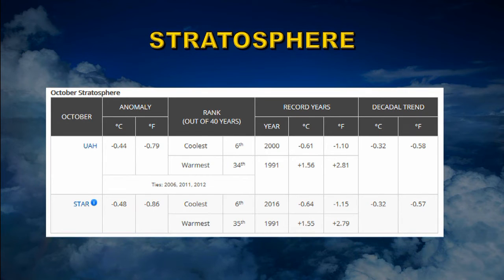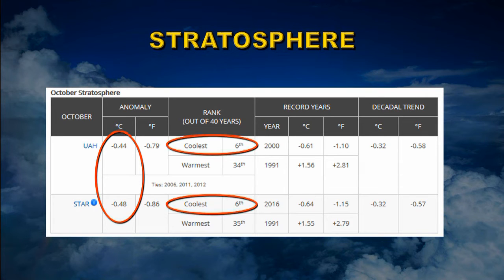Lastly, let's take a look at the stratosphere. Here we have a cooling situation. The anomaly that is recorded by these two groups is between 0.44 and 0.48 degrees centigrade cooling. That puts it as the 6th coolest October on record. Both show a uniform cooling trend of about 0.32 degrees centigrade per decade.